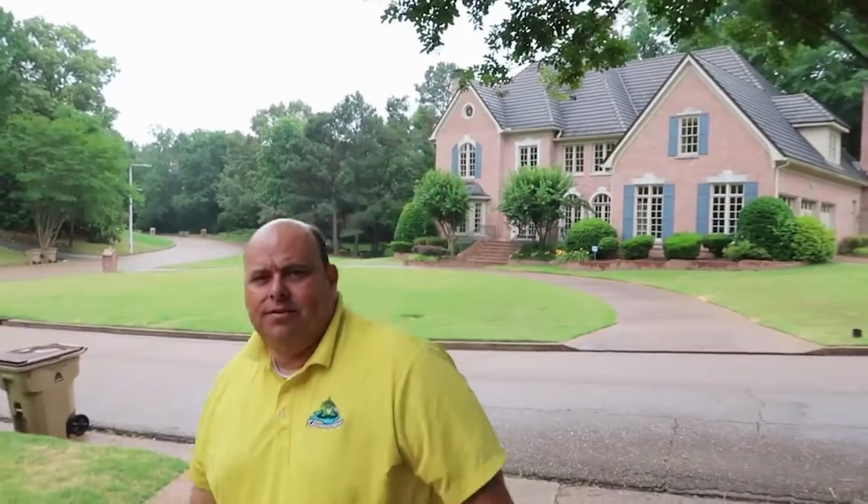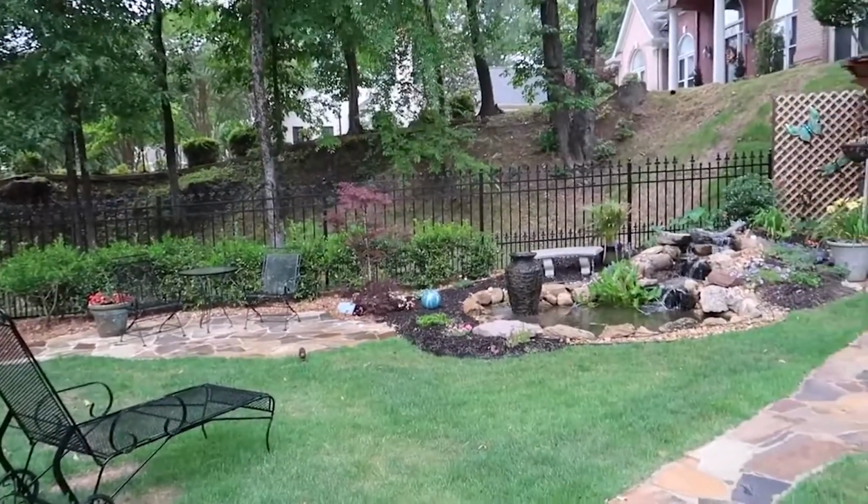Outskirts of Memphis, what town? Cordova, Tennessee. This is a project you built a year ago? Yeah, a little over a year ago. All right, we got a pond or a pondless here? It's a little pond. So this is a beautiful backyard.